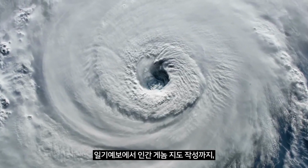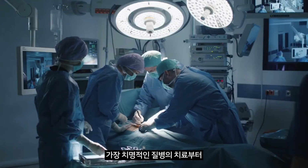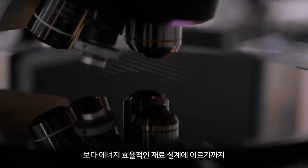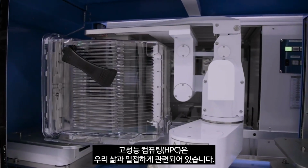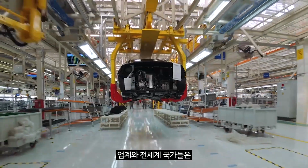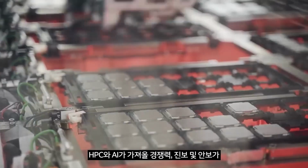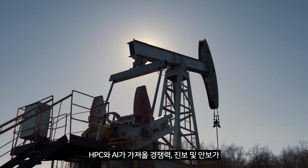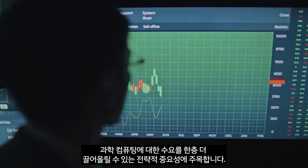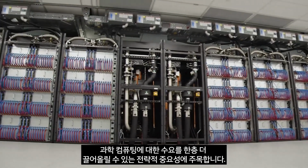From weather forecasting to human genome mapping, from curing the world's deadliest diseases to designing more energy-efficient materials, high-performance computing touches every part of our lives. The industry and world nations recognize the strategic importance for HPC and AI to drive competitiveness, progress, and security, bringing scientific computing demand to new heights.